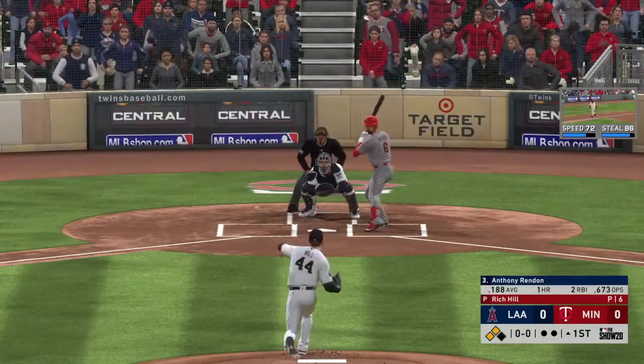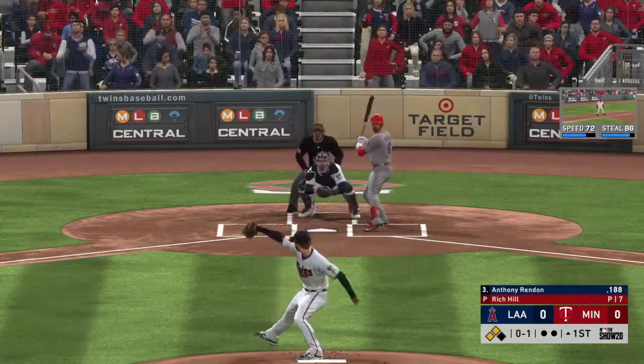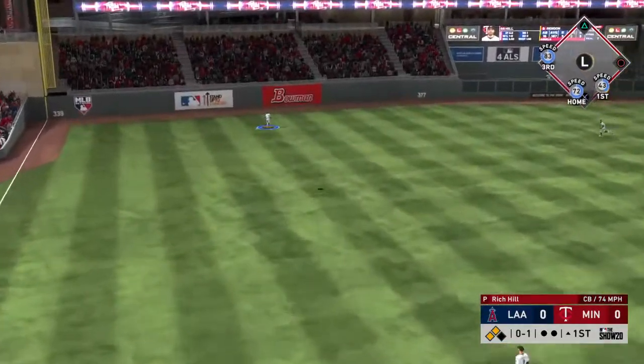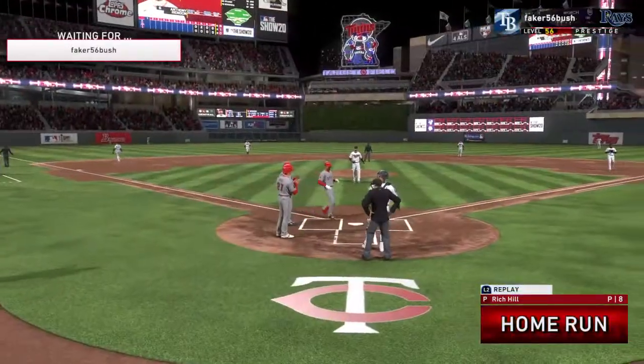And digging in next will be Anthony Rendon as he looks at a fastball that's in there for strike one. Great chance to drive in a run here in the early going. Swung on by Rendon, and this is sent to deep left. Back goes Rosario. Go crazy, folks. Go crazy. It's a home run.